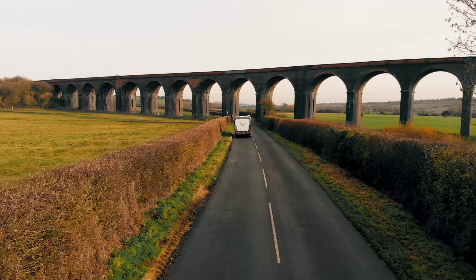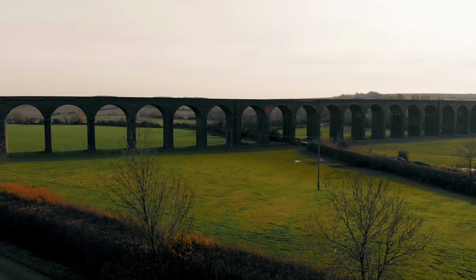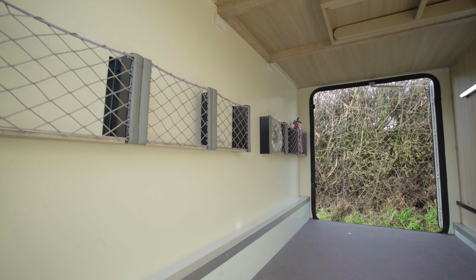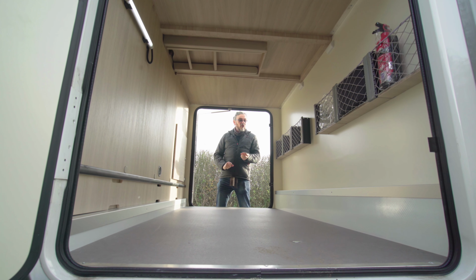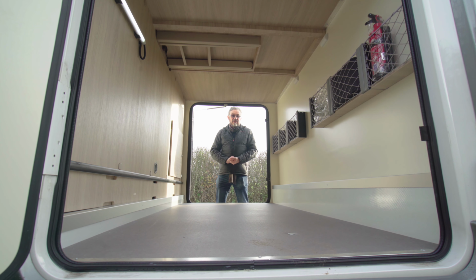With an A-Class, no doubt you'll have some big adventures planned and you'll need big space to store all your gear. So here's a really generous garage, 2 full-size doors, 1 on each side, neat little storage pockets, and because this is on a 4.4 tonne chassis, you've got over 1,100 kilos of payload.